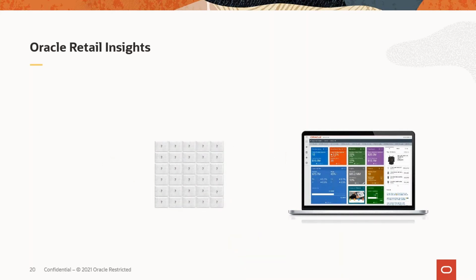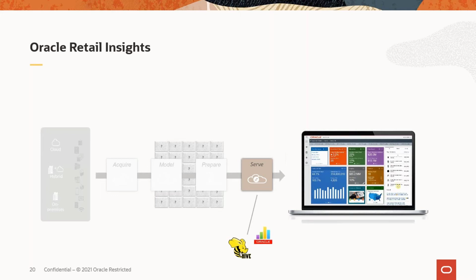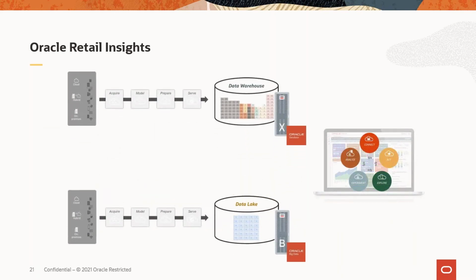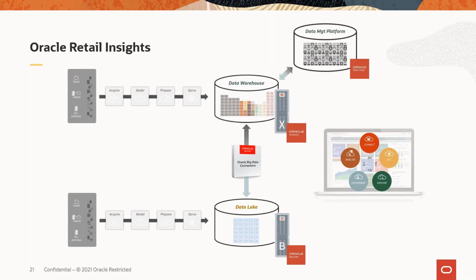Now for big data, also known as the data lake, we have a tech stack that runs in parallel to acquire, model, prepare, and serve big data. So in a nutshell, we use Flink and Kafka for data collection and aggregation. We use the Cloudera distribution of Hadoop, Zookeeper for service coordination, Hive for a SQL-like interface to Hadoop, but of course Oracle Data Visualization might also be used here, Python as well. And then Oracle Big Data connectors to move data between the data warehouse and the data lake. We also have a DMP, or data management platform, as I mentioned earlier, in Oracle Data Cloud, that can enrich your first-party customer data and also inject collective third-party consumer data into the data warehouse.